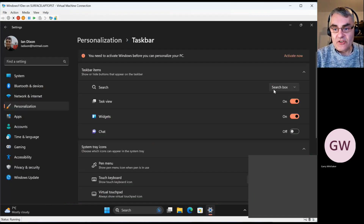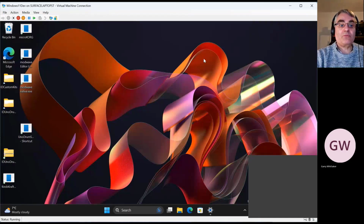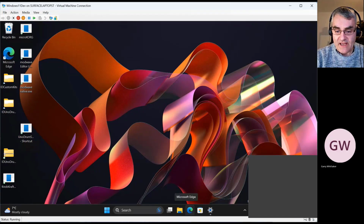Incidentally, as well, you can get rid of that search box. You can change it back to just the icon if you want as well. So you've got control over that one. So yeah, that was touted as one of the big new features with this update.